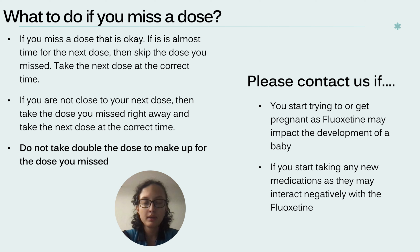Now, what do you do if you miss a dose? While it's not ideal that you would miss a dose, it's not the end of the world. If you miss a dose, it's okay. Just take it at the next time that you're supposed to take your next dose. Then skip the dose you missed. Or if it's really close, an hour after you're supposed to take your dose, then just take it right away. And then the following day, take it at the same time you would have normally taken it.